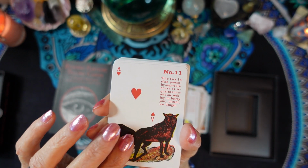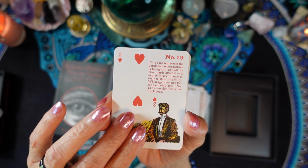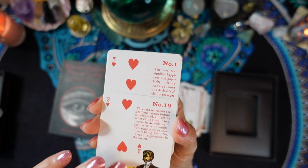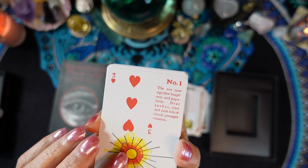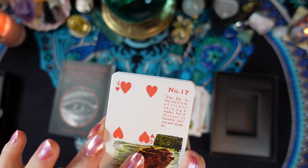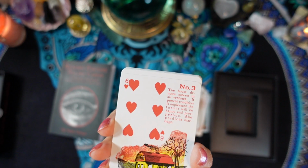Ace of hearts, number 11, the fox. 2 of hearts, number 19. This card represents the gentleman whose fortune is being told. And we already saw number 18, which was the lady whose fortune is being told. 3 of hearts, number 1, the sun. 4 of hearts, number 17, the fish. 5 of hearts, number 2, the moon.